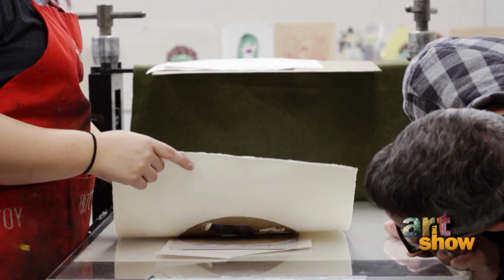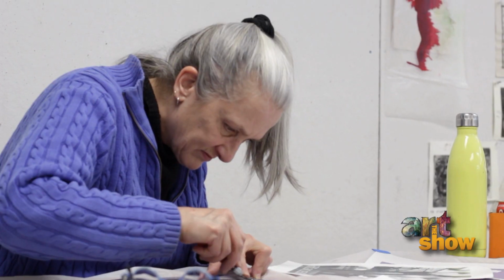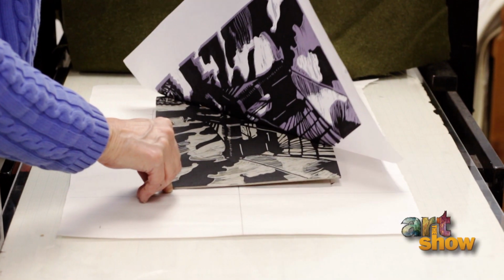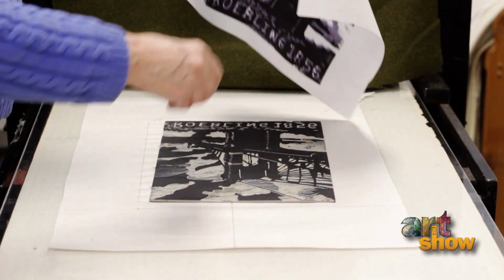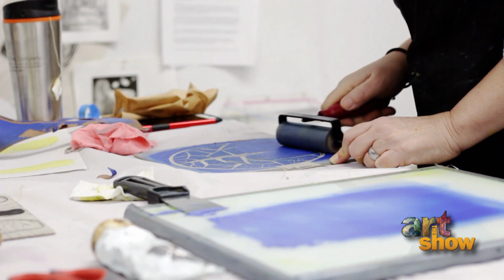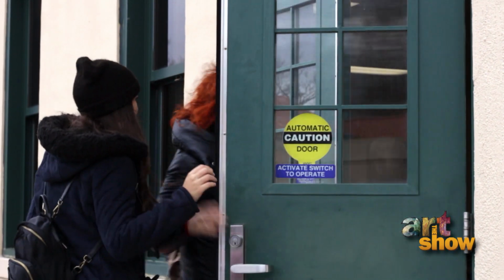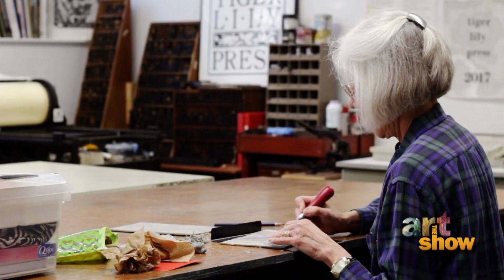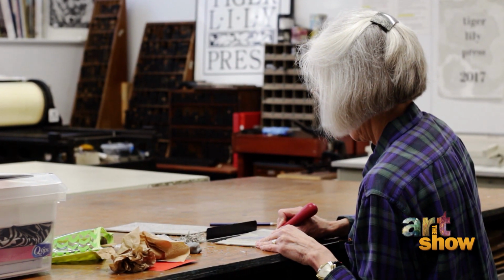Tiger Lily Press is a group of volunteer printmakers, and I want to stress the volunteer because we've been around for 40 years and we've maintained the fine art of printmaking for all those years with a volunteer group. We're located at the Dunham Recreation Center in Cincinnati, and we've been here since 2001, and they've been very generous to us, and the campus is beautiful.